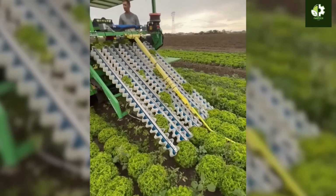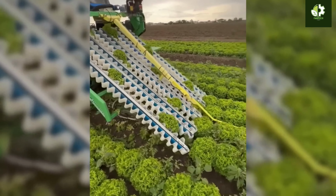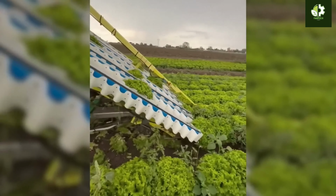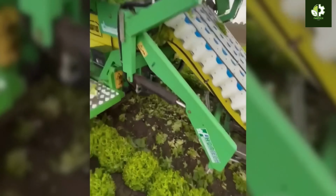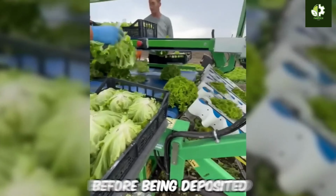This is a lettuce harvester made by Hortech SRL Italy. It's a self-propelled machine that can be operated by a single person, reducing the need for manual labor. The harvester works by using a series of blades to cut the lettuce heads from the base of the plant.